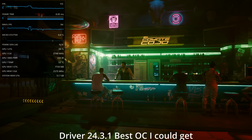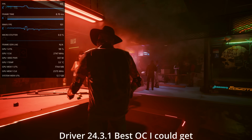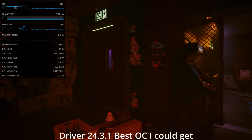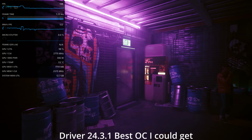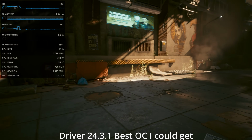That's one of the things about AMD GPUs, if you're not familiar with overclocking them, not that I'm some super expert on it myself, but undervolts can do quite a bit actually to help your clock speeds be able to go up.